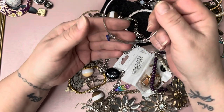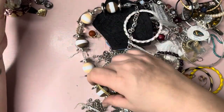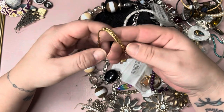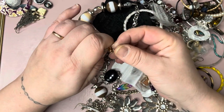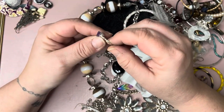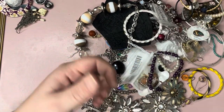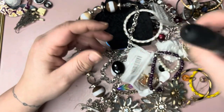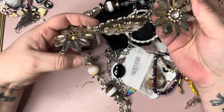Yeah, that's a piece of lapis. Bangle. Earring. It's a nice flat bracelet. That'll go in a lot with other little thin bracelets. That is a piece of fluorite. Well, that's magnetic. I'll test that just in case. Cufflink. Broken necklace.